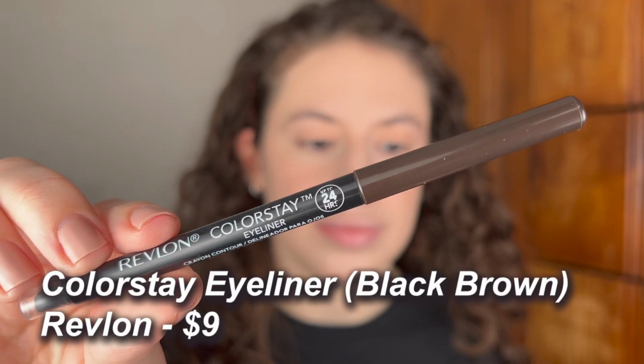My other eyeliner is the Revlon Colorstay Black Brown Eyeliner. I have a ginormous zit on my cheek right now. Okay, ginormous is a stretch, but it did look ginormous earlier, and I had a presentation for class. So let me show you what I did.